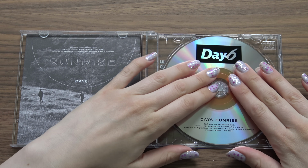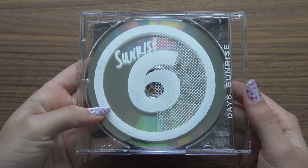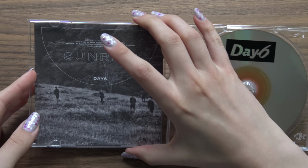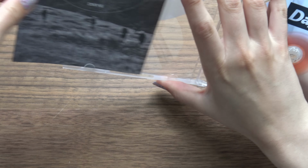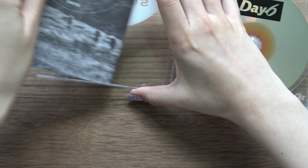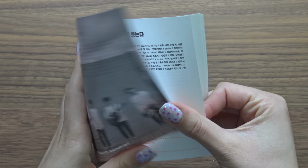We didn't show the back today. Pretty neat, pretty neat. Then we have the lyrics. No, it got stuck. There we go. So here we go with the lyrics.